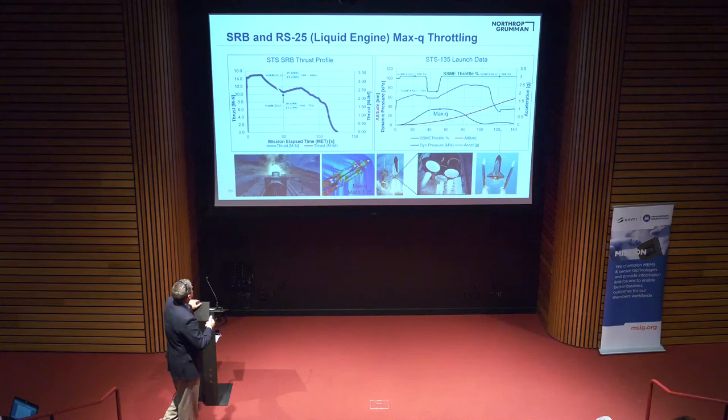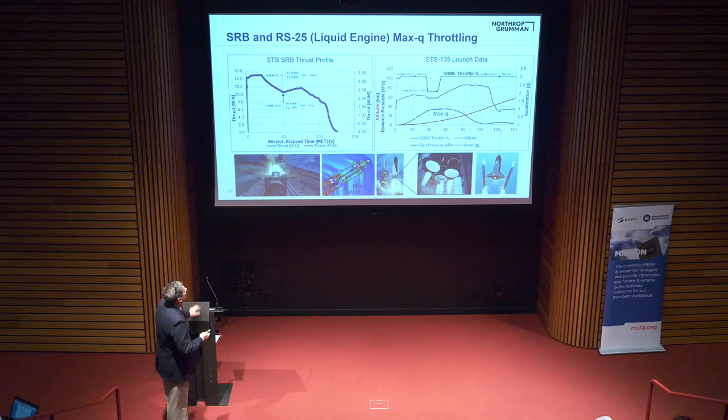And this is where the maximum dynamic pressure on the vehicle is, so it doesn't damage any of the leading surfaces or the windshield for the orbiter. But in the case of the SLS, it'll be that nose cone for the core stage tank. This also shows where the RS-25 liquid motors throttle down as well. So the liquid motors are throttling down, but so do the solid rocket boosters.